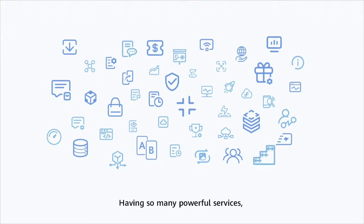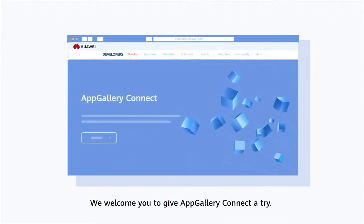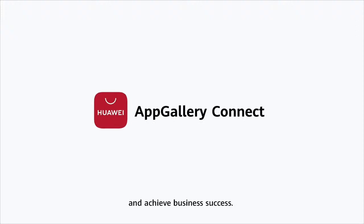Having so many powerful services, we welcome you to give AppGallery Connect a try. AppGallery Connect is dedicated to helping you improve the efficiency of your app development and operations and achieve business success. So, what are you waiting for?